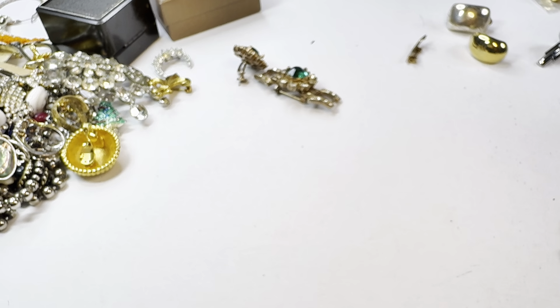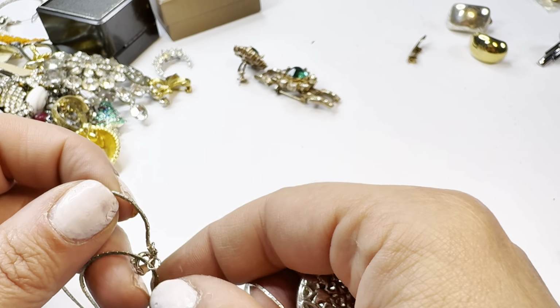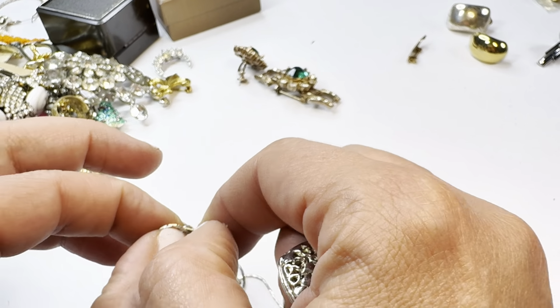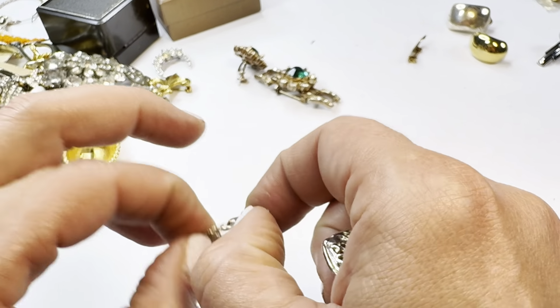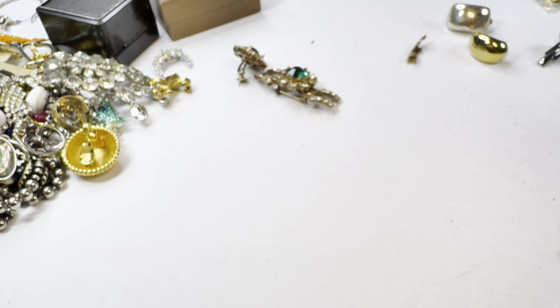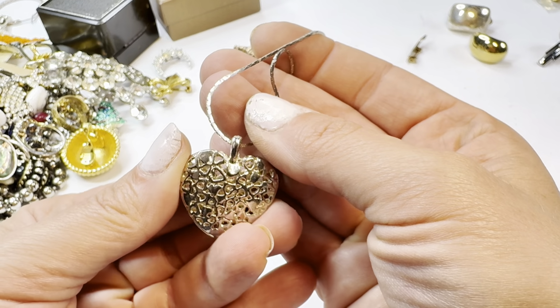All right. Oh, here we have two necklaces tangled. We might have two necklaces tangled up here. And come apart. Oh no, it is one long necklace with a locket.